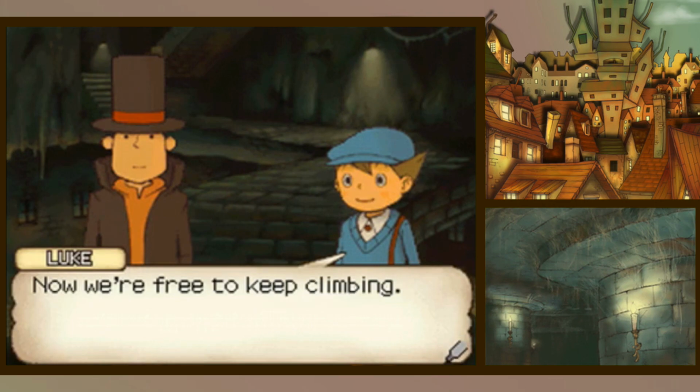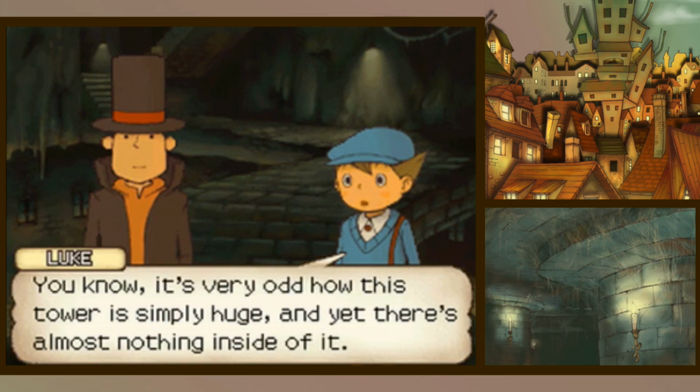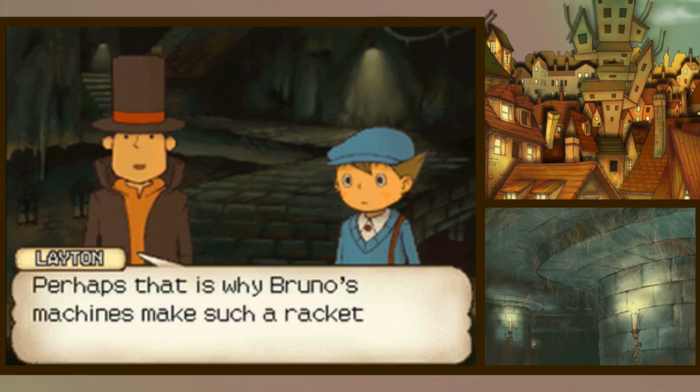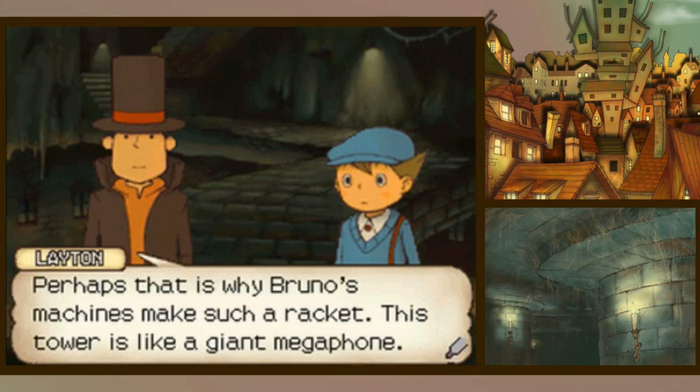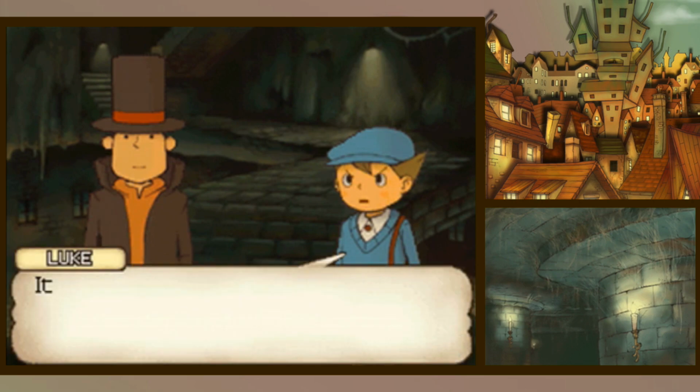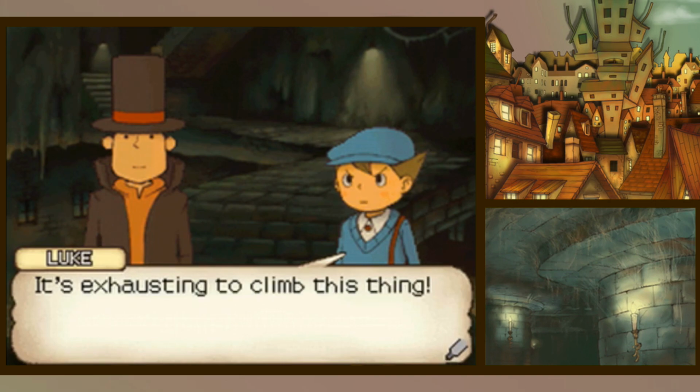Now we're free to keep climbing. You know, it's very odd how this tower is simply huge and yet there's almost nothing inside of it. Yes, quite. Other than Bruno's room in the basement, the whole place is rather bare. Perhaps that is why Bruno's machines were making such a racket. This tower is like a giant megaphone. But why would anyone want to construct a big, purposeless tower, Professor? It's exhausting to climb this thing.